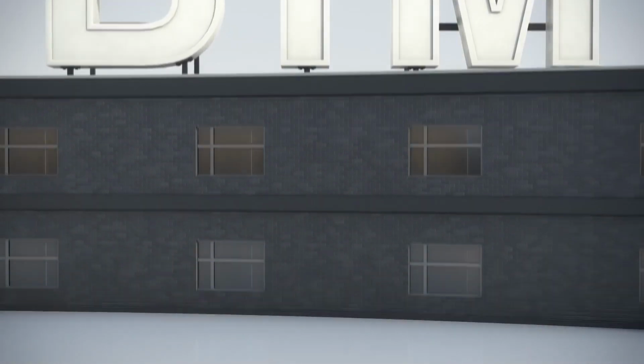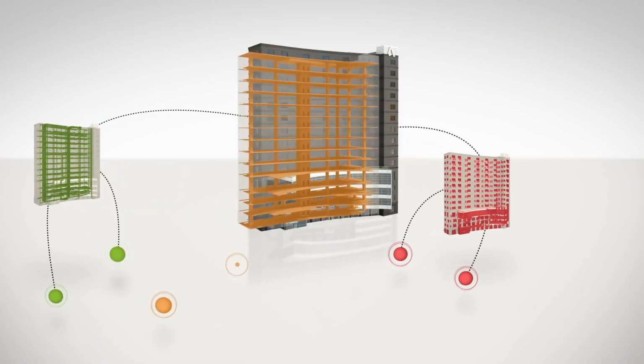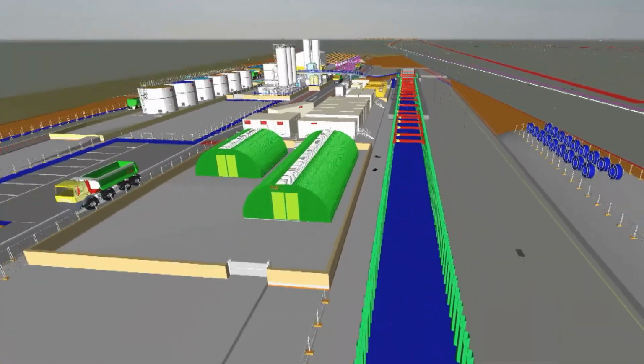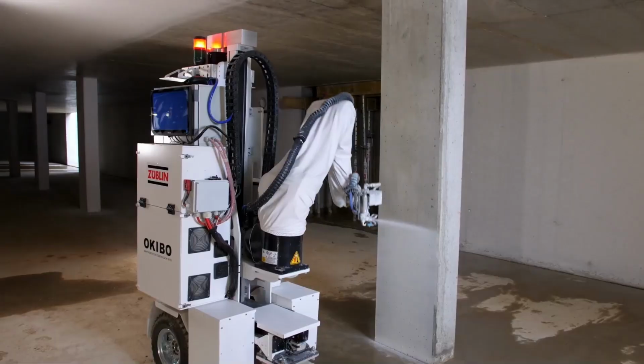BIM not only streamlines the construction process, but also enhances the long-term management of the buildings, making it a cornerstone of modern construction practices. Moreover, BIM's predictive capabilities can help identify potential issues before they become problems, saving time and money in the long run.